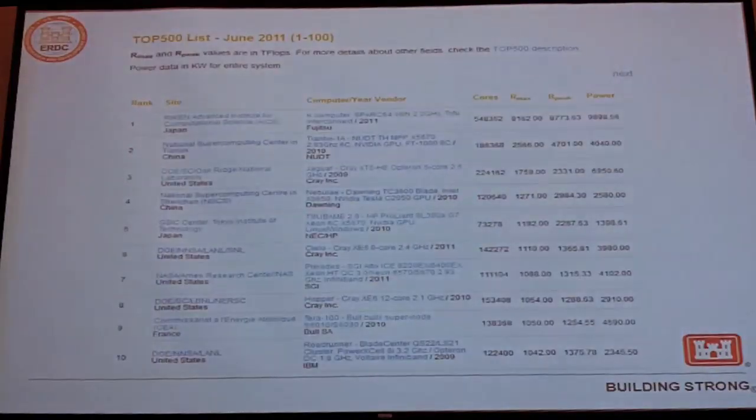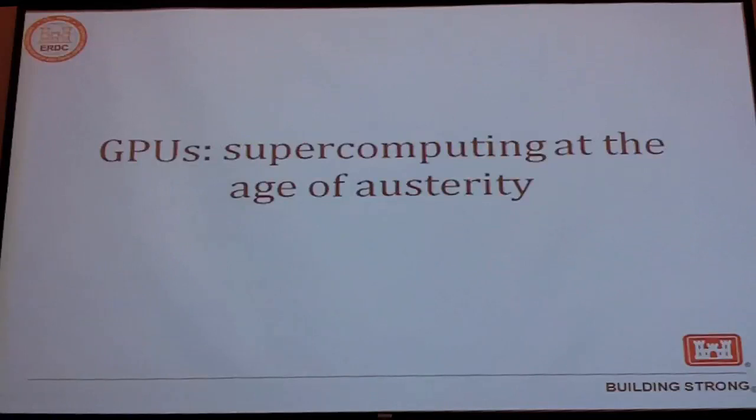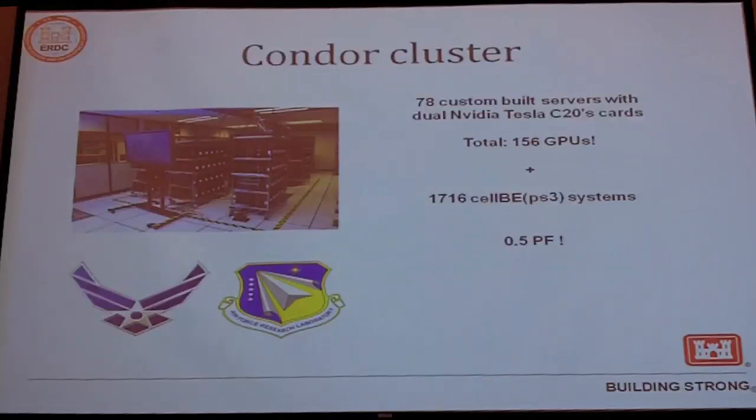Now let me switch gears a little bit and talk about the GPU. When this year's Top 500 list was published, one may see that 4 out of 10 systems are now GPU or hybrid computing based. So we can say that GPUs are really very convenient, and this might be a way for supercomputing in our age of austerity. And just recently, a GPU cluster was deployed within DoD.